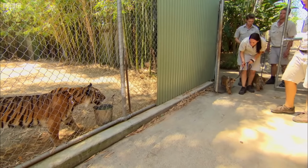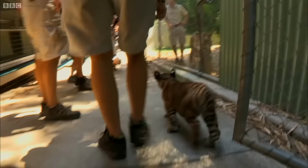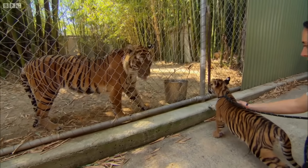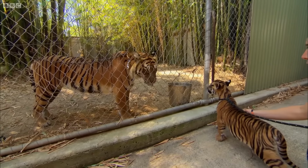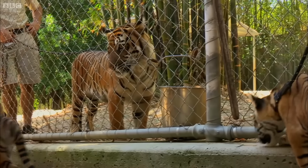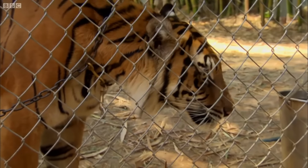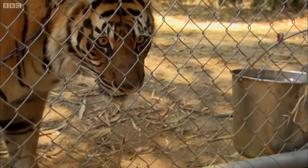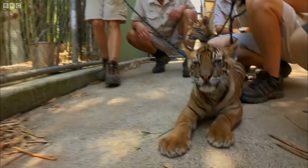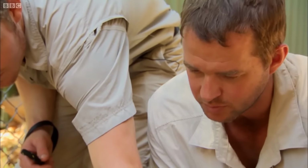Oh, who is it? So this is Maneki. Well, this is the very, very first time that Maneki's seen any cubs whatsoever. Tigers communicate using a range of vocalizations. And the most common non-threatening sound they make is called a chuff. Chuffing is reassuring. So they're chuffing at her, they're chuffing at each other. So it's a reassuring type of noise, but it's also a way of greeting, so that she speaks your language, not like Ruby.